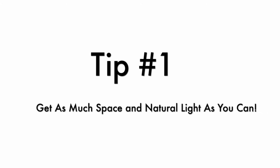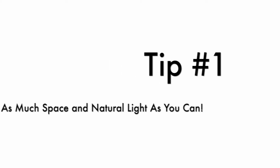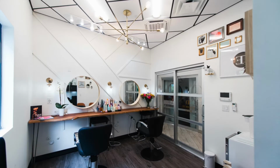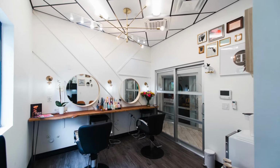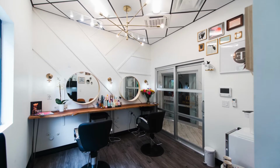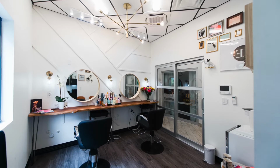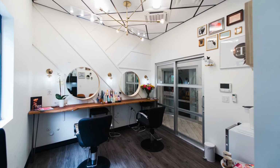Tip number 1, get as much space and natural light as you can. So here's a photo of our salon suite. You'll probably be moving into a single suite or maybe a double suite if you're really busy, you like to double book, or you like to work with an assistant. Or if you're moving in with a coworker or friend, you may want to do what Allie and I did, and we got 2 single suites and we connected them together through a doorway.